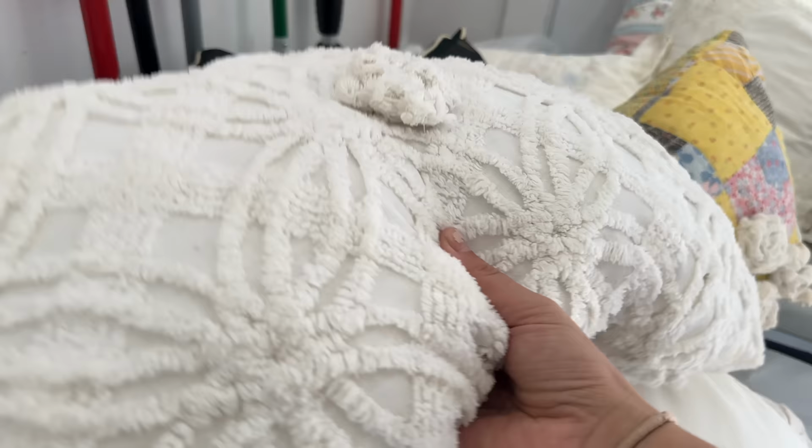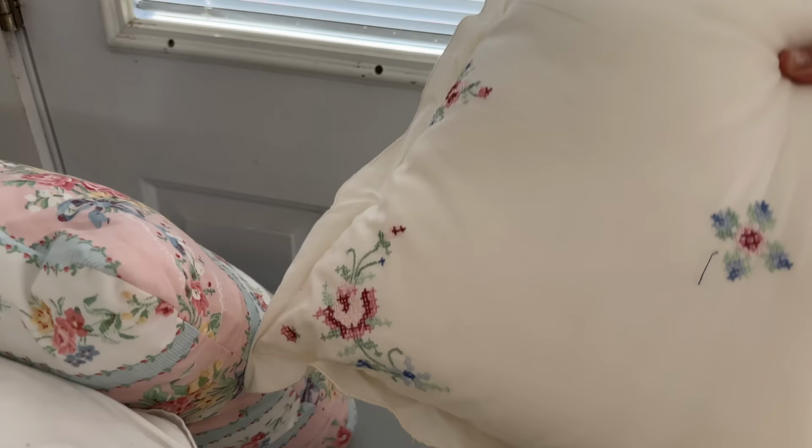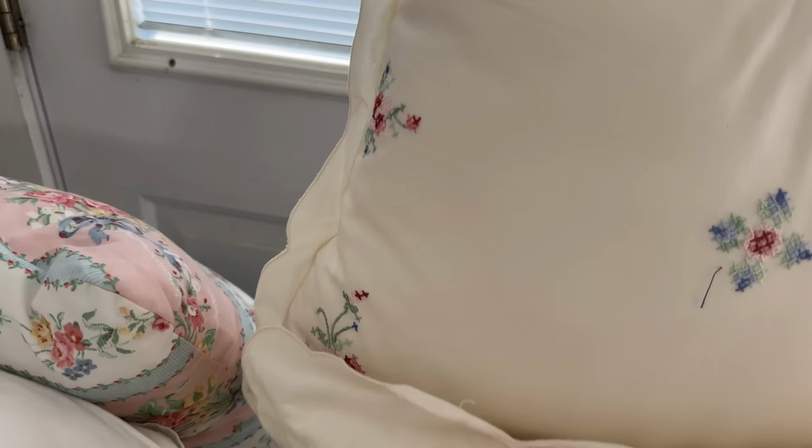Oh, they're cute. Oh, wow. Oh, this one with the colors. That is just so cute. You love your quilting. I do. That one's cute. That other chenille one is too. Plus this quilt down here. Oh, is that quilt for sale?